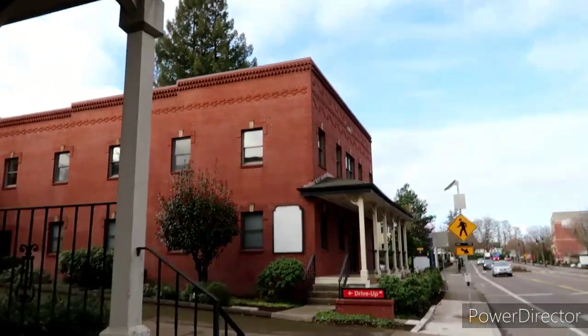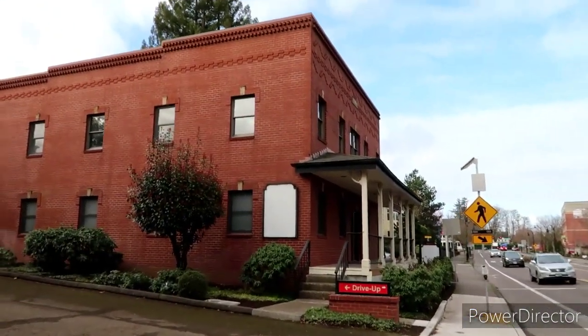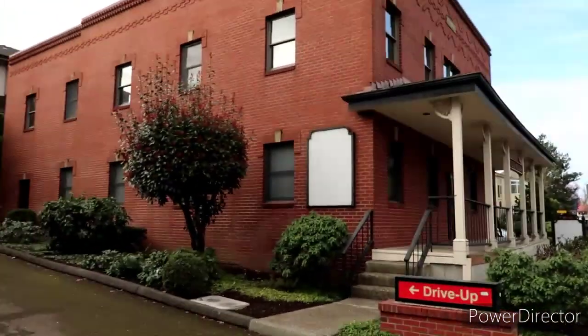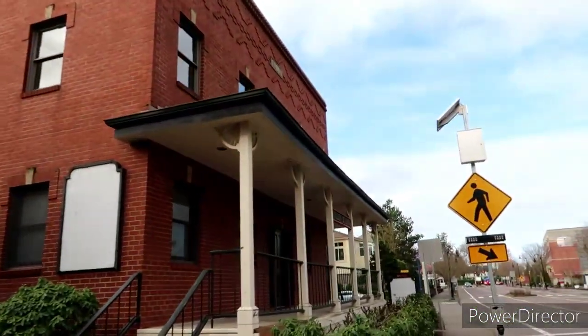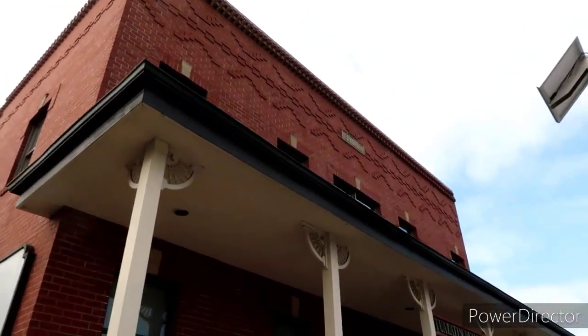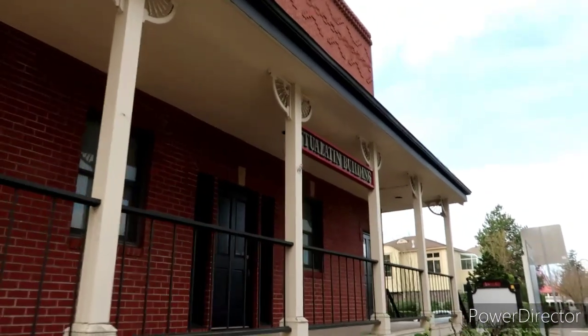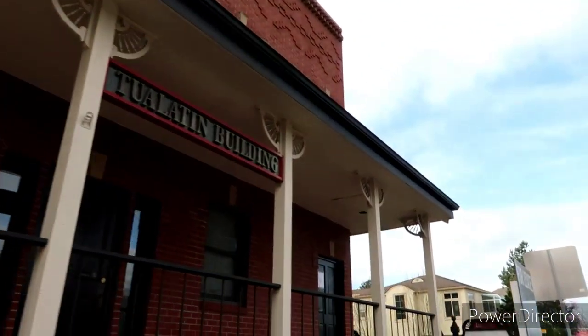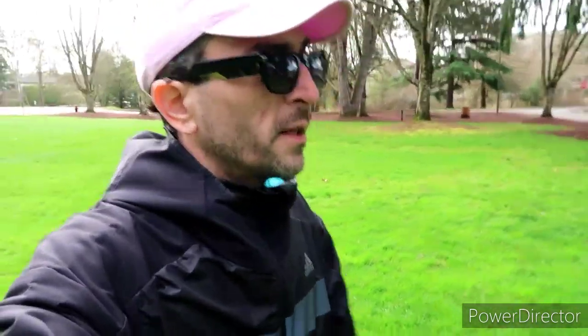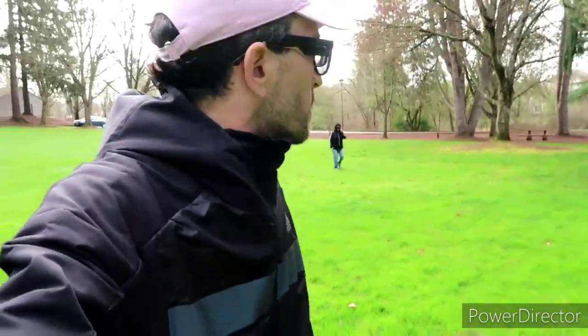Is this City Hall here? It's another cool building here. Found this nice field for her to run in. She is loving it.